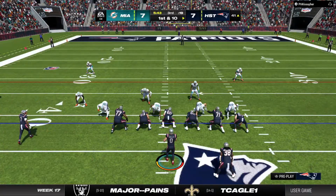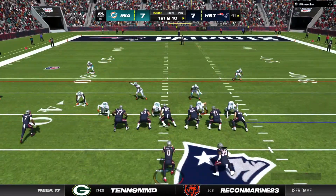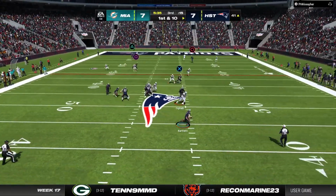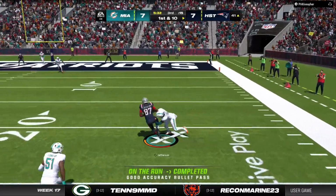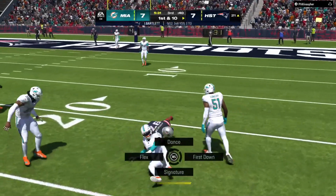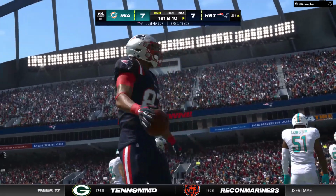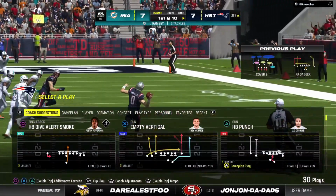So now 1st and 10 as they've crossed into Miami territory at the 41. Off play action, Bartlett. Flush to his right. And he's got this to Jefferson. He'll get this one down near the 20-yard line, just shy of the 20. 2 catches in the first half. Now he's got a 3rd here, and it's good for a first.